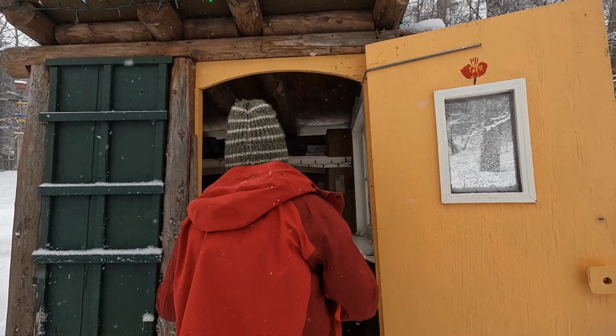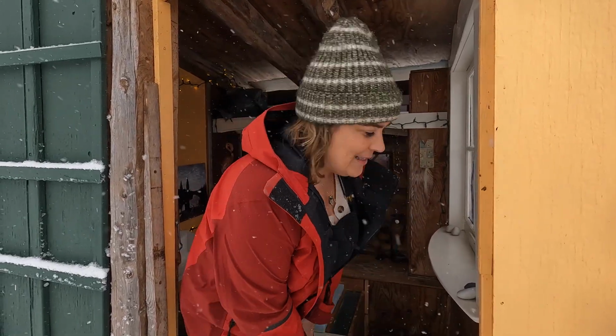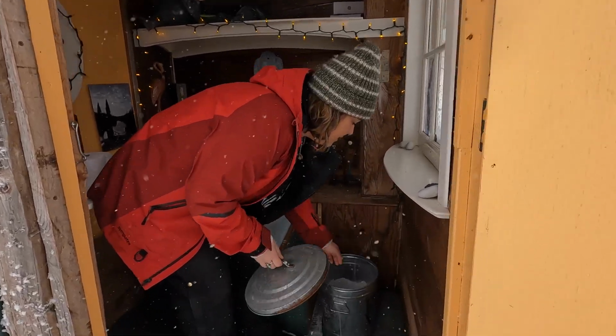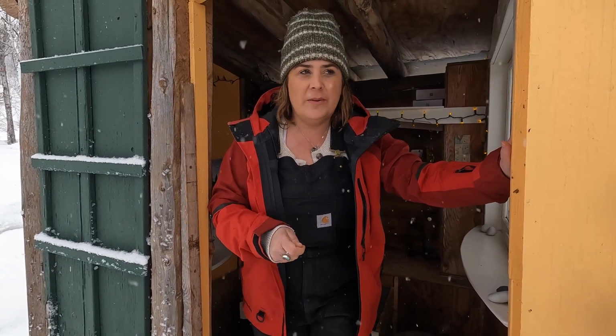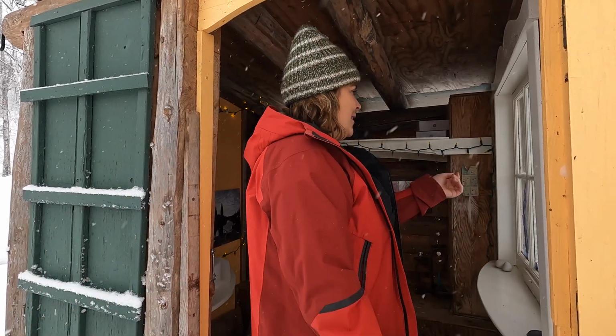So, welcome to the outhouse experience. The foam padding, it's really nice because it never gets cold. The foam padding always stays warm, so you're never in for a scary surprise. We do dump lime. The lime powder we sprinkle on top every time we use the bathroom. Helps with the decomposition of the poo. So yeah, this is the outhouse experience, and it's so lovely.